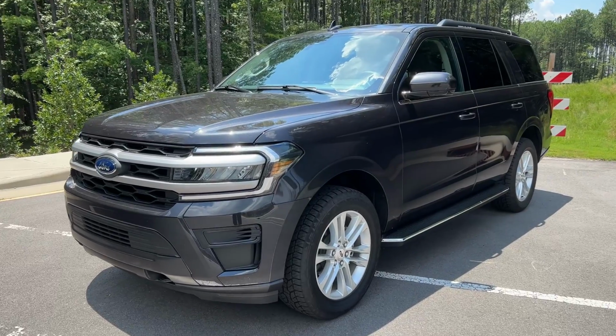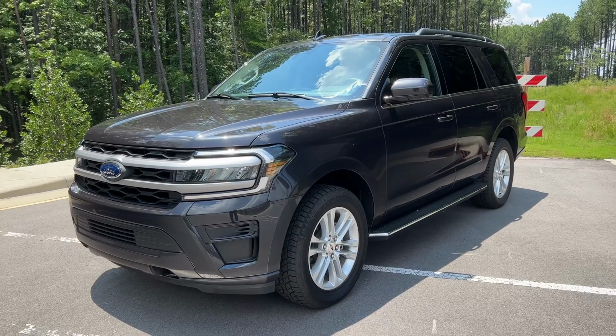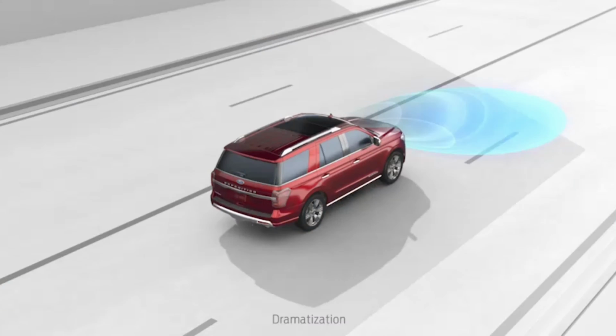The 10-speed is perfectly tuned now for the 2021/2022 Fords. Immense amount of space, and the towing is best in class, right? 9,300 pounds with the tow package. Very impressive. I hope people really take advantage of that.